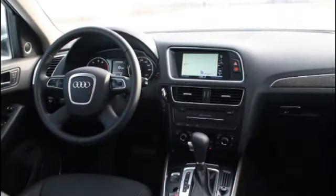The center stack, of course, is dominated by the MMI navigation system, and it continues to be a workable solution. You still have to go hunting for a few things, but after you've used it for a while, as we have now in lots of different Audi models, things become pretty logical. So we're okay with that. MMI is being updated in the higher end models, and we expect most of those advancements to trickle down through the lineup sooner rather than later anyway. So we'll look forward to those.